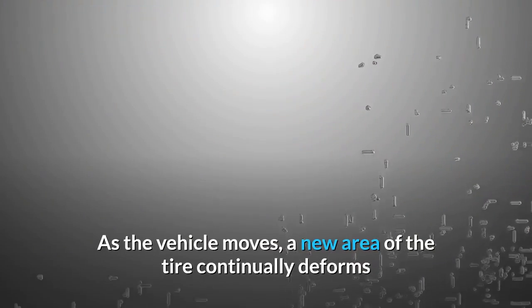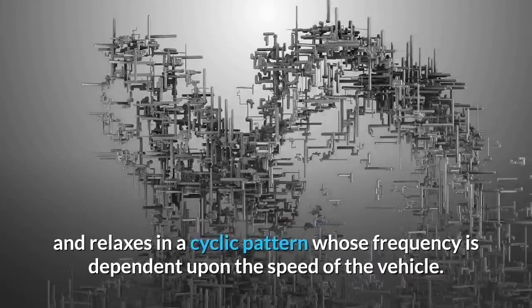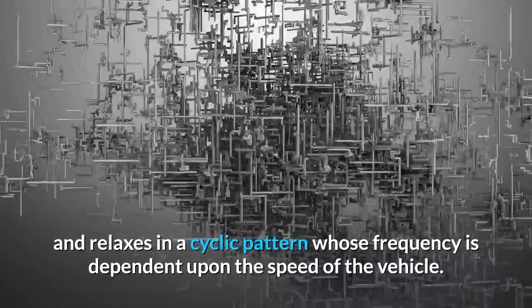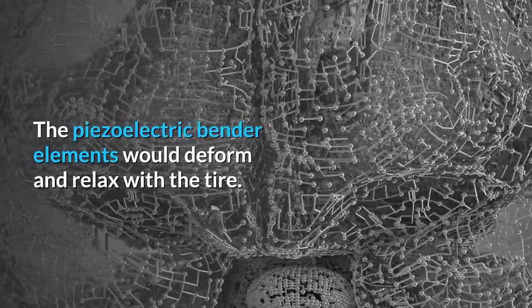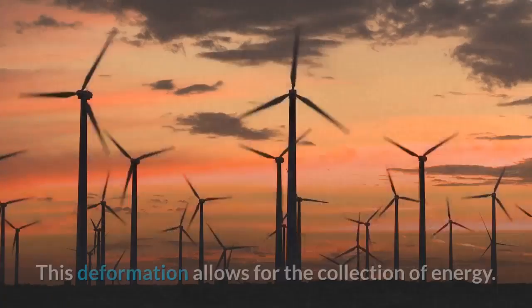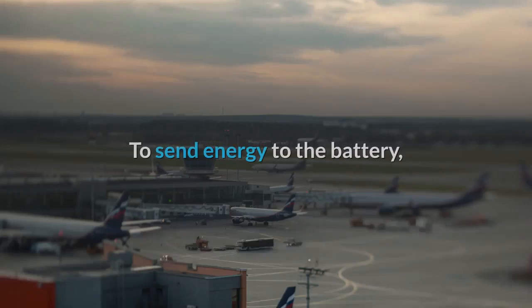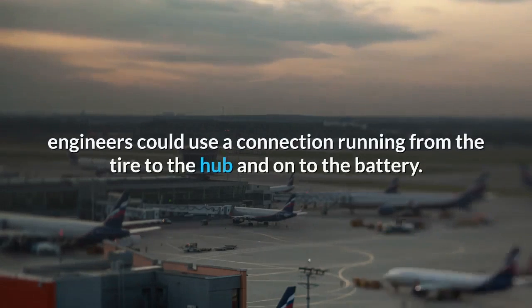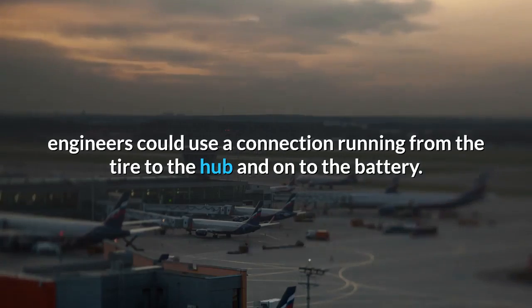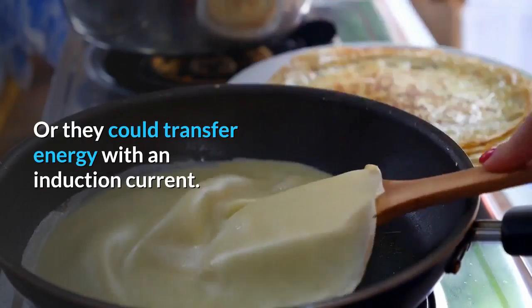As the vehicle moves, a new area of the tire continually deforms and relaxes in a cyclic pattern whose frequency is dependent upon the speed of the vehicle. The piezoelectric bender elements would deform and relax with the tire. This deformation allows for the collection of energy. To send energy to the battery, engineers could use a connection running from the tire to the hub and on to the battery. Or they could transfer energy with an induction current.